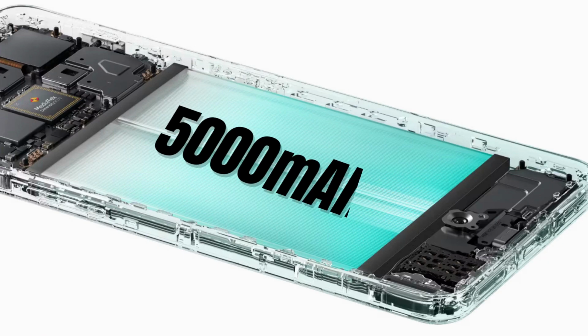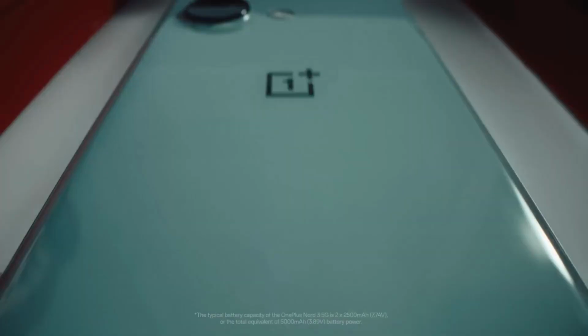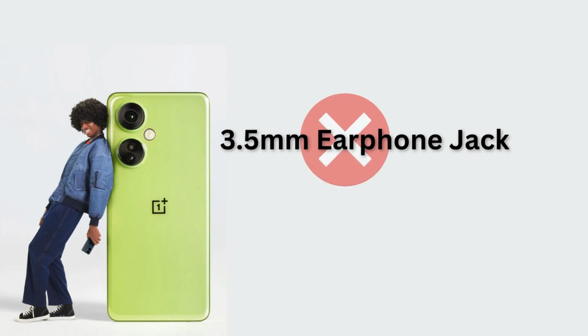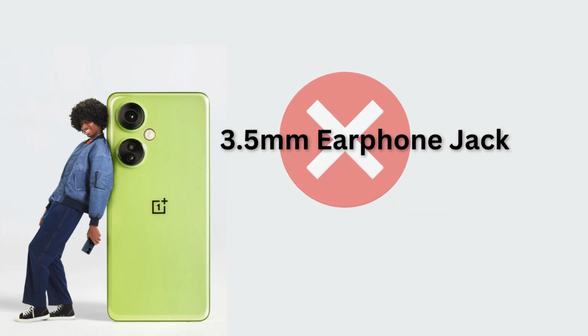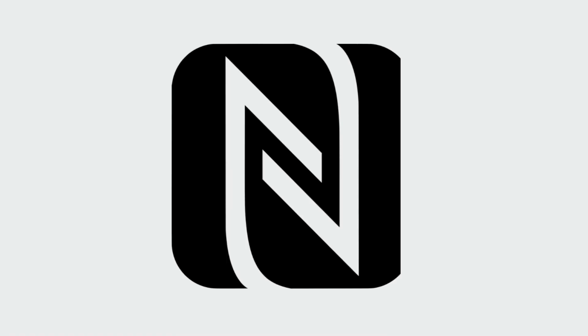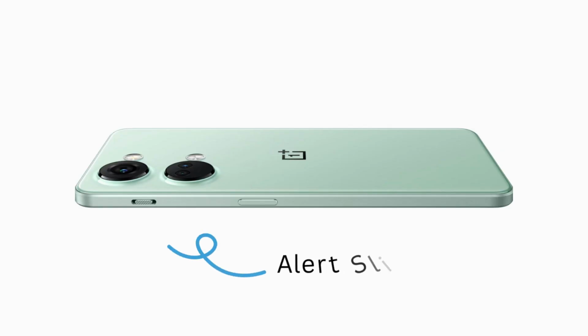It comes with a massive 5000 mAh battery plus an 80W SuperVOOC charger. You will get stereo speakers with Dolby Atmos support, but there is no 3.5mm earphone jack. And there is also an in-display fingerprint scanner together with NFC support, and OnePlus is still providing the alert slider.